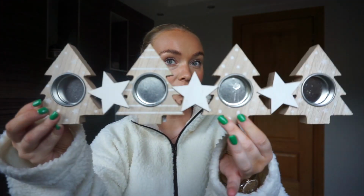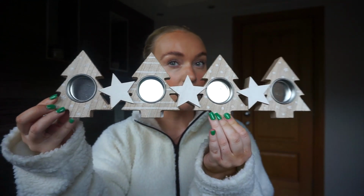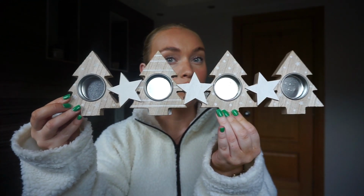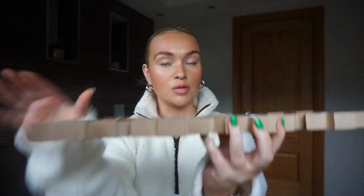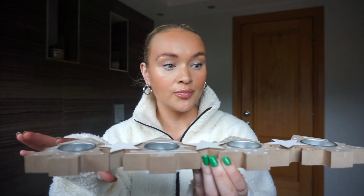So I got this. How cute. Again, you can see the kind of vibe we're going for here. It's very neutral and cute. So obviously this sits like this and you put your wee tea lights in. I've actually got White Company dupes for one of their winter scents. So I'm going to put them in and I was thinking this could sit on our little TV unit. I just wanted it to be so cosy, so Christmassy, and just really nice.